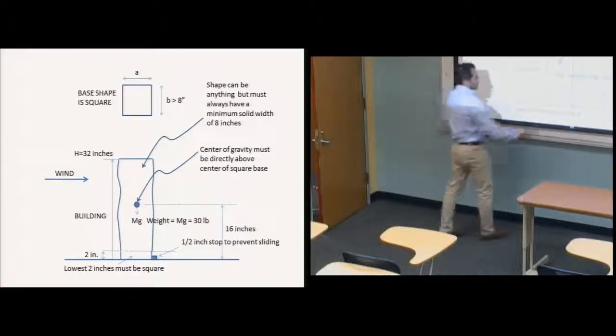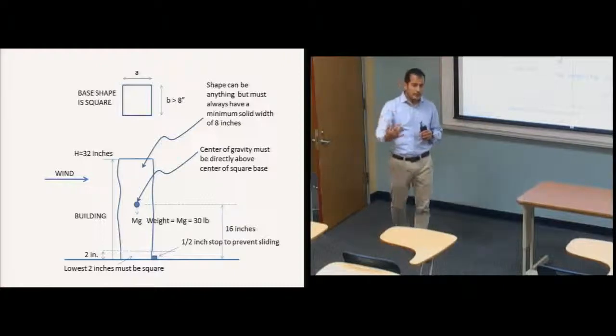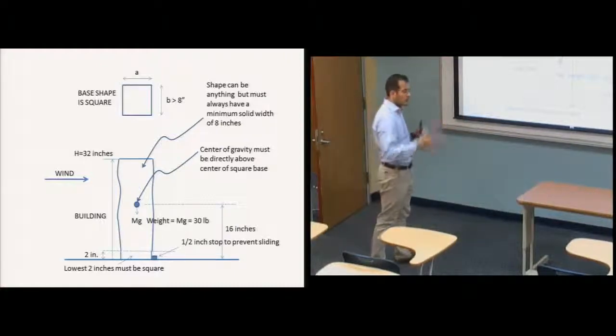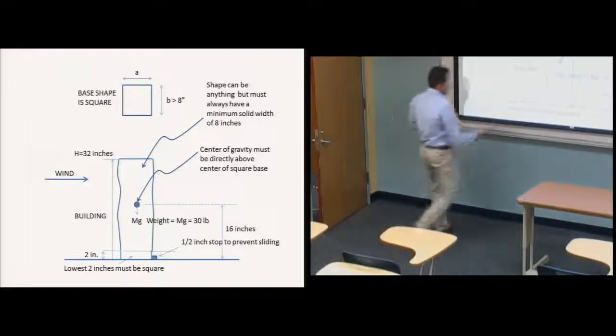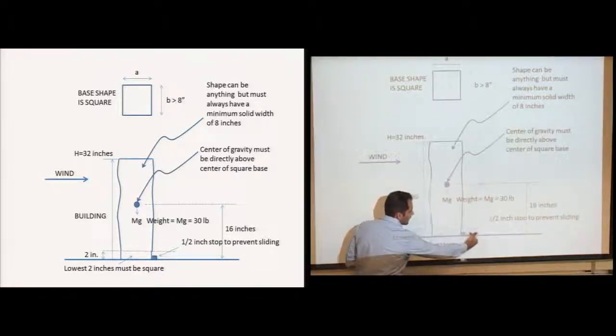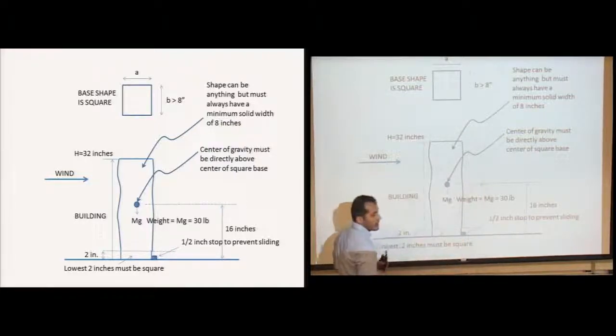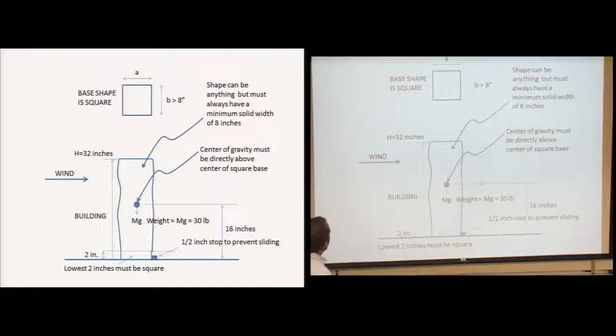I already went through this. I explained that already. And as I said, this is something that we can give you some advice on. If you have questions, we can help you with that. And the base that we're going to provide to you has a total height of 2 inches. The stop on the rear end will be half an inch. And you have to start building your structure above the 2-inch base. Let me see, is there anything else? No, we have the same component.